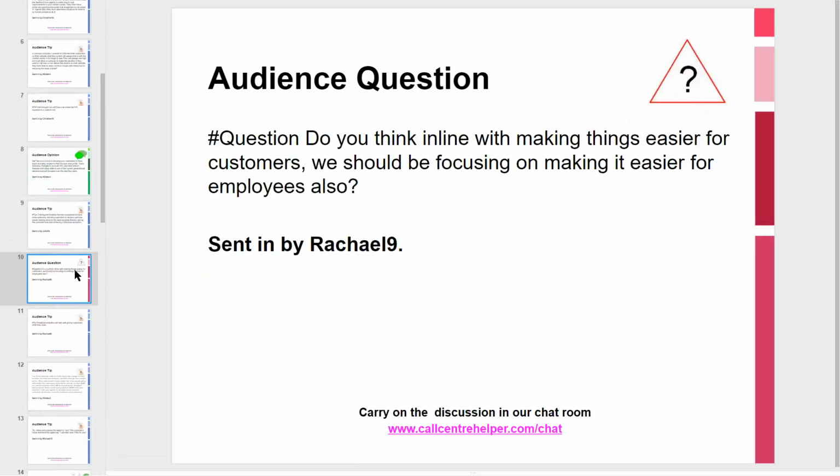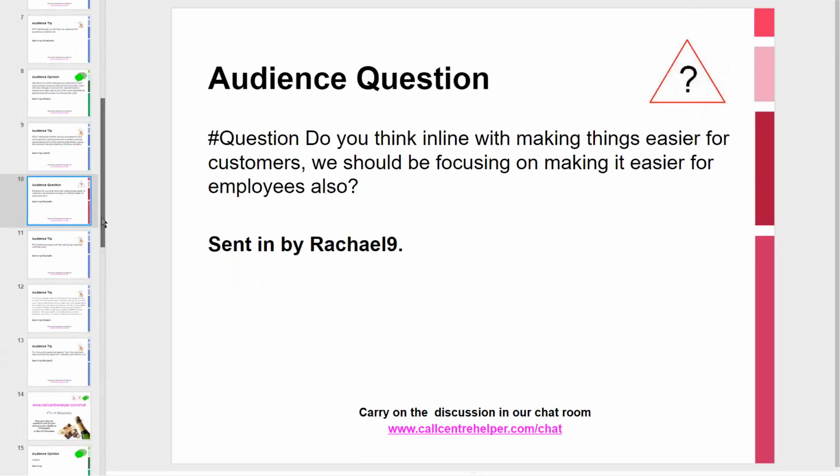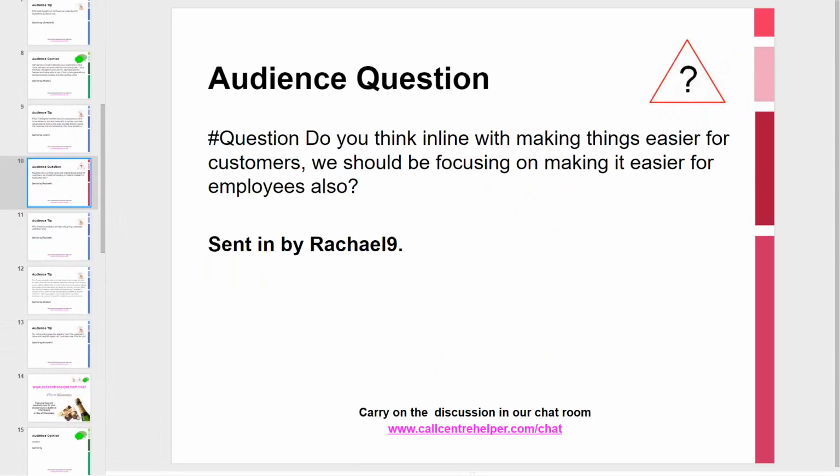Absolutely. It comes back to what Sarah was saying, that your advisors and agents can be frustrated if it isn't easy for them, if they have to log into many different systems, if they have to go to different places to find an email or a chat or whatever it happens to be. Yes, absolutely. They're inextricably linked.